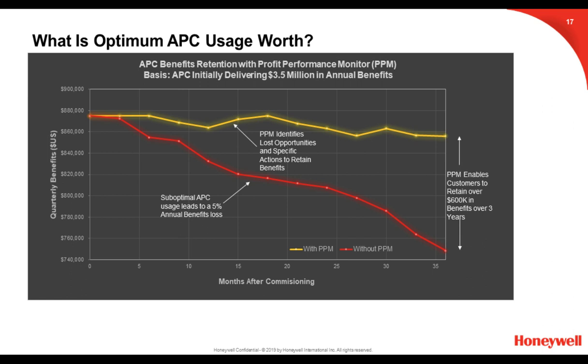So it sounds like a lot of stuff going on here. Why is this worth doing? What is optimum usage really worth? Here we have a trend of 3 years of time, an APC application initially delivering an annual benefit of 3.5 million. It may seem like a lot. Maybe it is high for your site, maybe it's low for your site. I can tell you that in an oil refinery, a single unit like a cat cracker or crude unit could easily have this sort of benefit after commissioning, even an average size unit.